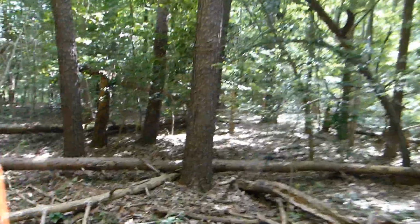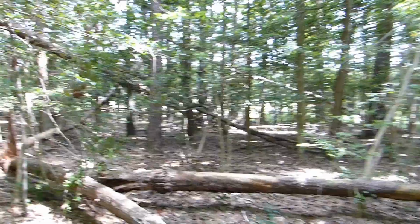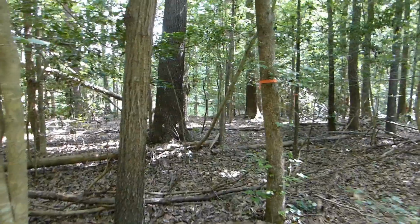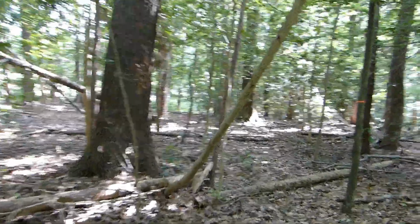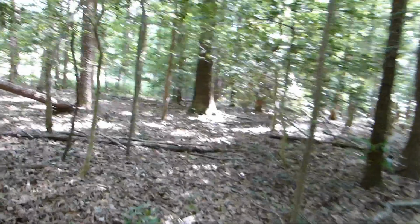Okay, and the next trail camera is somewhere within the next couple hundred feet. Wow, I had 3 different trees come down right here. I'll come back with the chainsaw. And here's another one. And another one. So many trees.